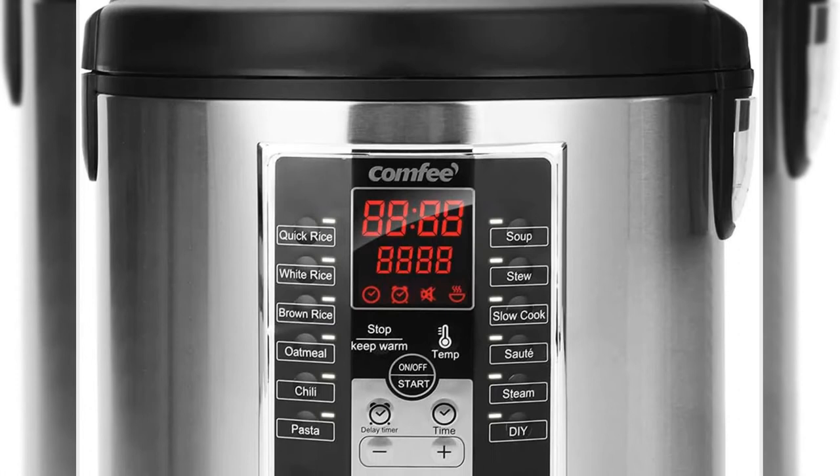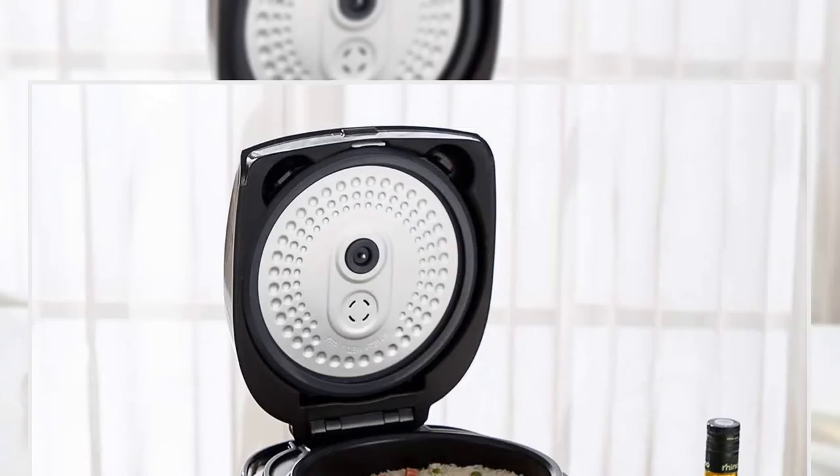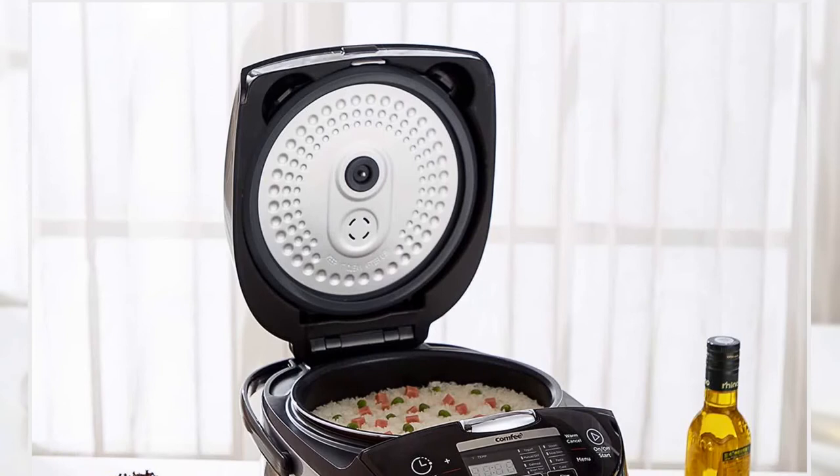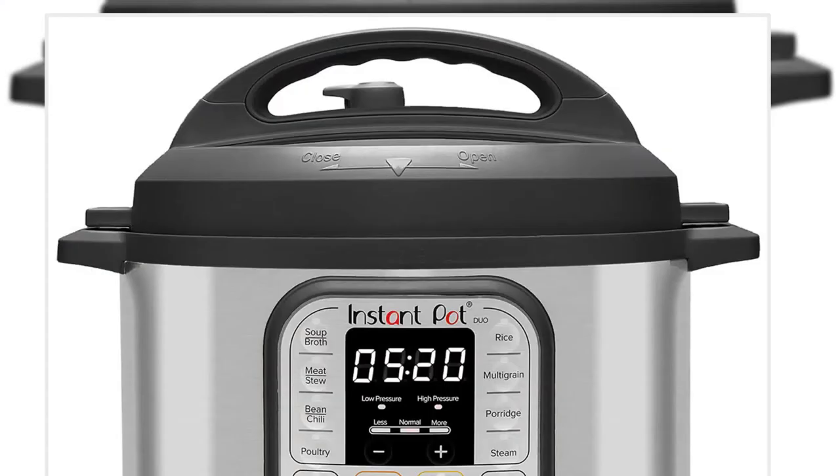With a 15-hour delay timer, this rice cooker will make sure that you always have hot cooked rice ready when needed. You'll never worry again about what's for dinner because the 15-hour delay timer will yield delicious meals every time, plus an automatic keep warm feature makes sure your dinner stays warm and delicious every day.